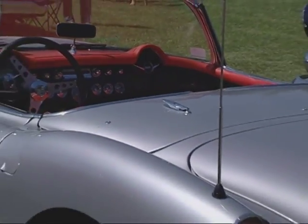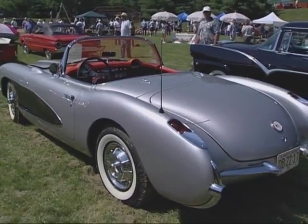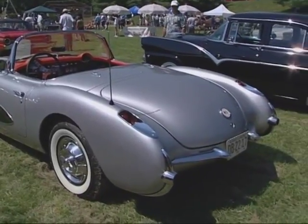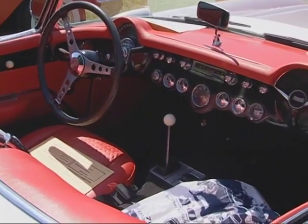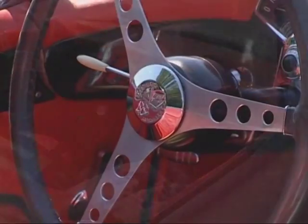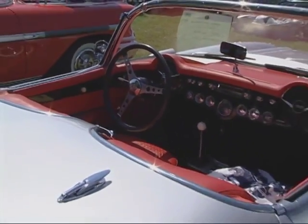Do you plan to put this back the way it's supposed to go, or are you going to just drive it? I plan to drive it for about a year and then do all the little things to make it as perfect as I can make it. It's a beautiful car. I do remember some of them being silver. When did they introduce silver paint? The silver was introduced, I believe, in '57.